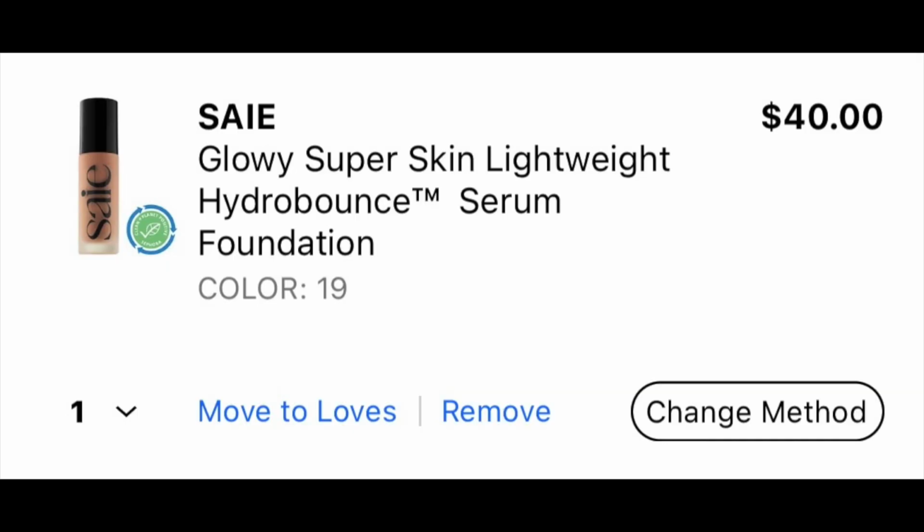Also on my list from SAIE is, of course, the Glowy Super Skin Lightweight Hydrobounce Serum Foundation. Come on, you guys knew I was gonna try that, right? You had to have known that I was gonna try that. Come on, obvi. So yeah, I'm gonna try that. I've seen reviews of it, and the reviews have been really good, and I'm excited.